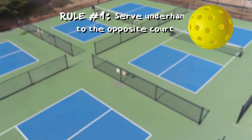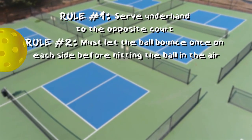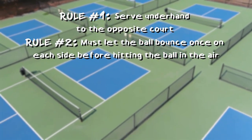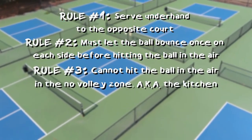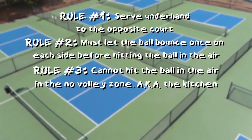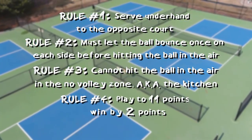Rule 1. When you're serving, you have to serve underhand to the opposite court. Rule number 2, you gotta let it bounce once on each side before you can hit the ball in the air. Rule 3 is you can't hit the ball while you're in the no volley zone or the kitchen. And rule 4, you play by 11, win by 2.